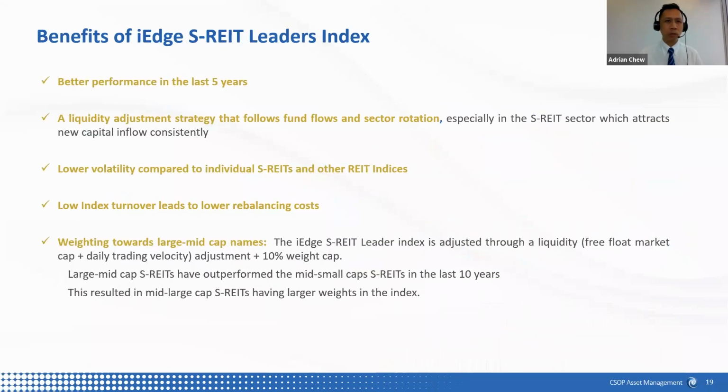So to summarize the benefits of the iEdge S-REIT Leaders Index, the leaders portion, the large and mid cap S-REITs, has actually shown better performance in the last 5 years. Now, with the liquidity adjustment strategies, that follows fund flows and sector rotation, especially into the S-REIT sectors that we could recently see attract new capital inflow consistently, those fund flows are actually being mirrored or shown in the daily traded velocity. And then those REITs and those sectors will be rebalanced to have a heavier weight on the index itself. That helps the index and investors to stay relevant to market situations.